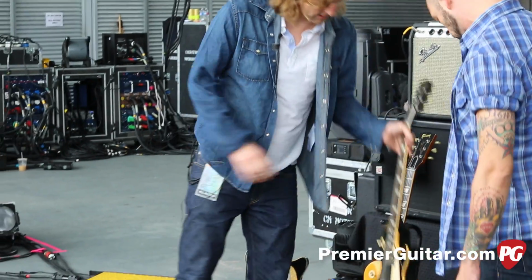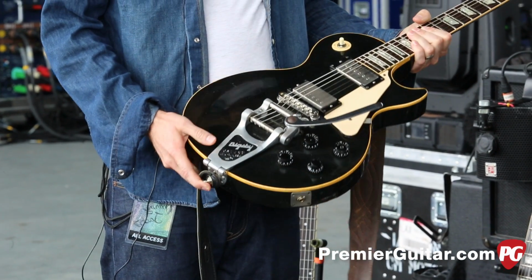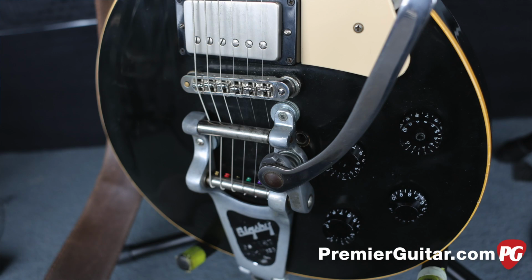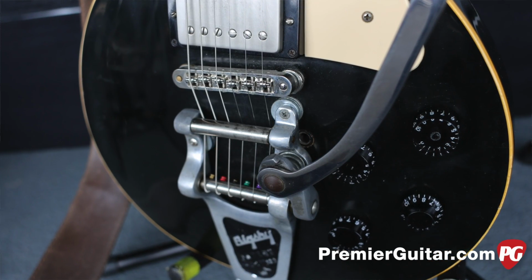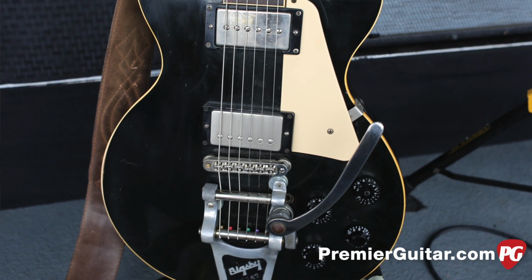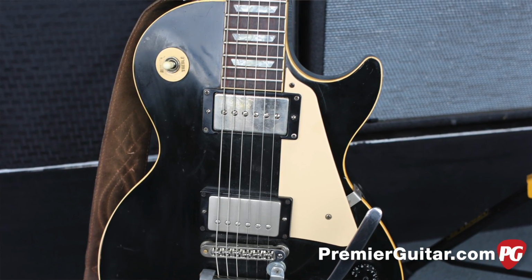This is my black Les Paul. I've had this, I think, since 1988, back when I was in college. I put the Bigsby on it. Everything's been swapped out. I keep swapping out pickups. It's been worked on a bunch. It fell out of my friend's truck one day and lived. So I've had this guitar forever, and it's always been the number one for me.